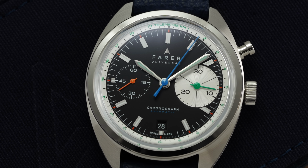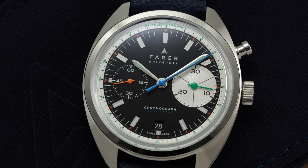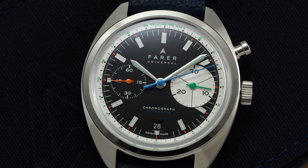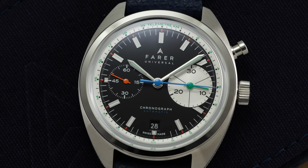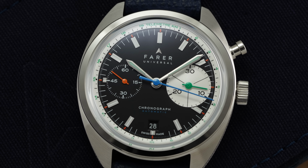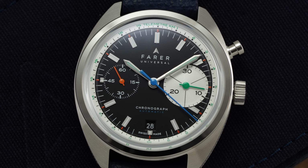The dial here is in deep blue with the brand's signature injections of color in the form of royal blue, green, and orange on the chronograph seconds. At the outskirts, we have one of my favorite chronograph scales in the form of a telemeter that can be used to measure the distance between an event that can both be seen and heard, such as artillery fire, if we're talking about from a historical perspective, or perhaps more practically nowadays, judging the distance of lightning.